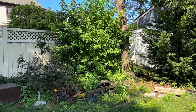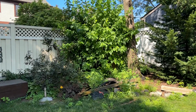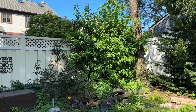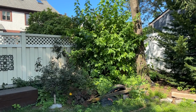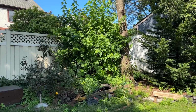So back to this section, we're going to be spraying it, and I bought this vine stump killer by Bonnie. So once we get this all cleaned up, I'm going to paint it on the top of the stumps, and we'll be able to take care of that so that we don't have any suckers come up next year.